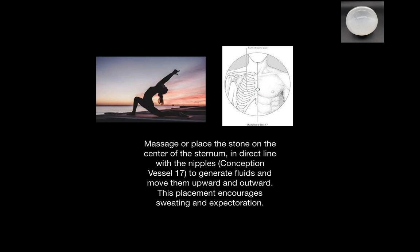You can massage or place the stone on the center of the sternum in a direct line with the nipples, on conception vessel 17, to generate fluids and move them upward and outward. This placement encourages sweating and expectoration of fluids.